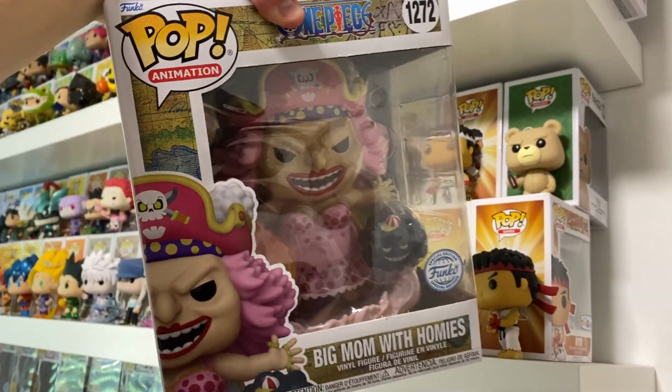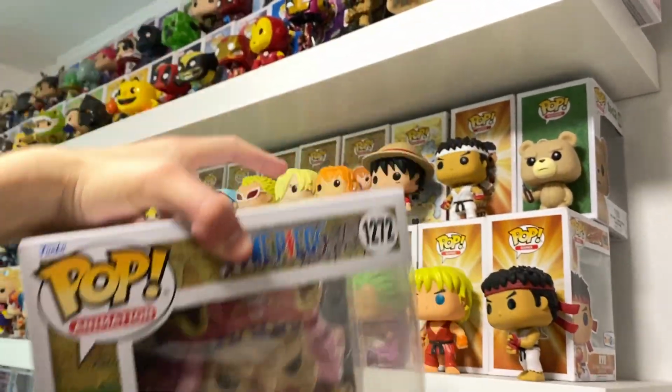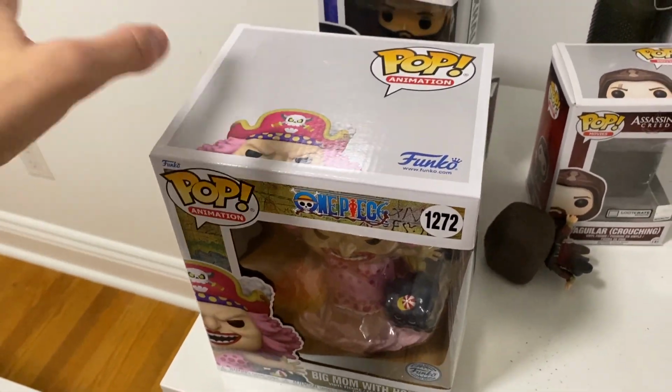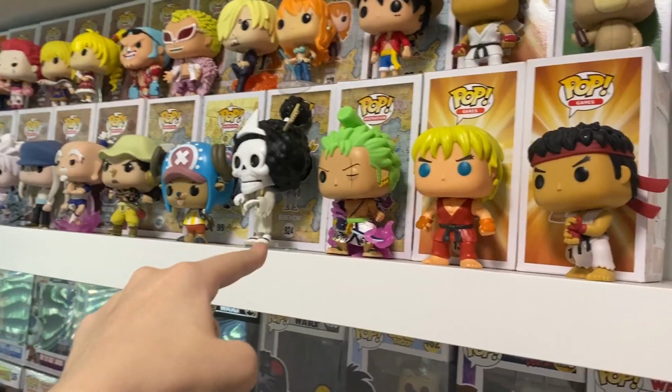And in today's video, I also did get the Big Mom with Homies One Piece Funko Pop, but I don't think she's gonna fit on this shelf right here. So for now, Big Mom with Homies is just gonna stay on my table right here until I find a good spot for her. But yeah, Zoro looks good right there.